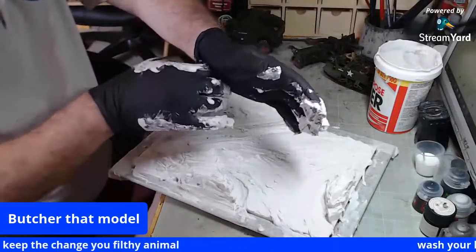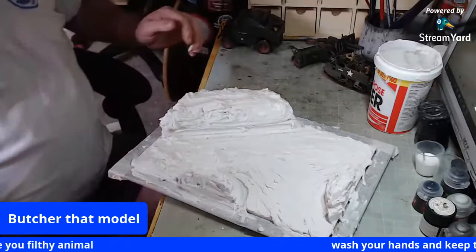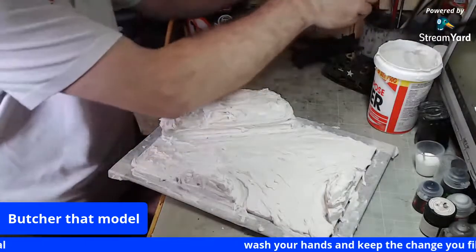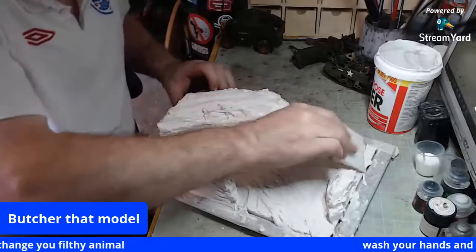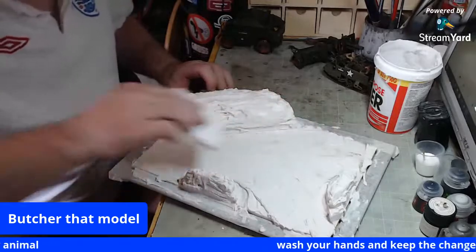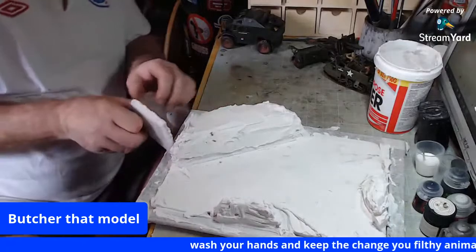Right then. Let's get them off now. Throw them in the bin. Now what I'm going to use a little bit of is water. Get it wet. Dirty water. Start to smooth it out a little bit, trying to get a bit of a camber in it. There we go. Now it's taking shape. Getting that squidgy in.